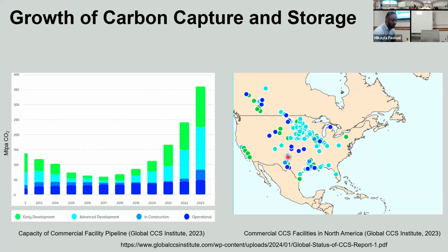The map on the right focuses on North America, and it basically shows where each of these projects is located. And as you can see, we've had significant, or should I say, exponential growth within the past number of years. And this is largely because of new projects that are being added, that are either under construction or in early development.